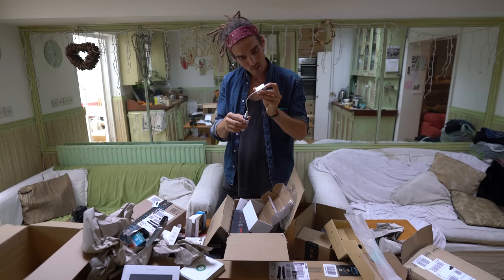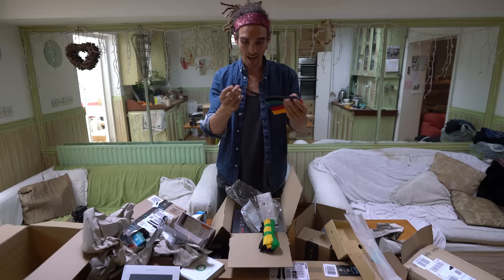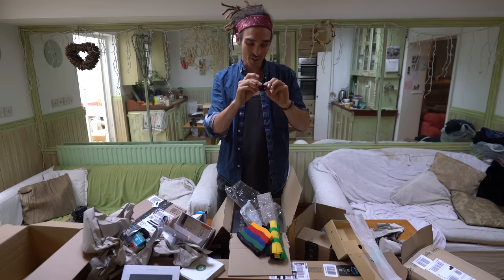Honestly, it feels like Christmas right now. I'm so excited. Guys, I may have gone overboard with these, but these are some little Velcro cable ties. The idea is you connect the end of your cable in here, and then you can loop over and make sure the wire's all wrapped up and it's not going to get tangled. I have literally hundreds of cables, so this is going to be an incredible addition to all of my things.